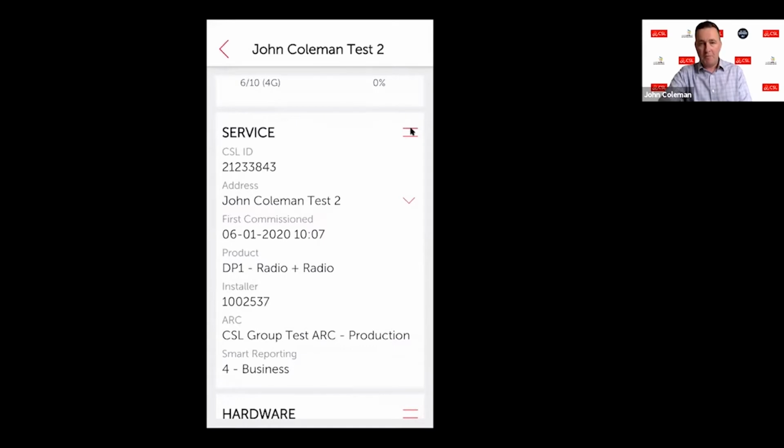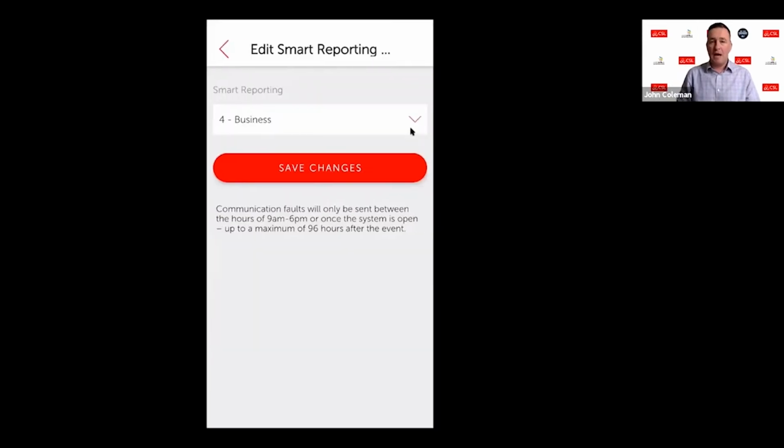So I mentioned the smart reporting. One of the big frustrations that we have as a business is radio fails. And what typically happens with a radio fail is it's 3 o'clock in the morning, the site goes into radio fail, the radio fail goes through to the ARC, and at 3 o'clock in the morning, the ARC phone the end user to say, Mrs. Smith, just to let you know, you've had a radio fail. And Mrs. Smith says, well, what can I do about it? And the ARC say, absolutely nothing, but we've got to tell you about it.